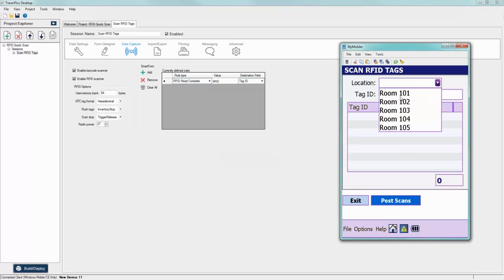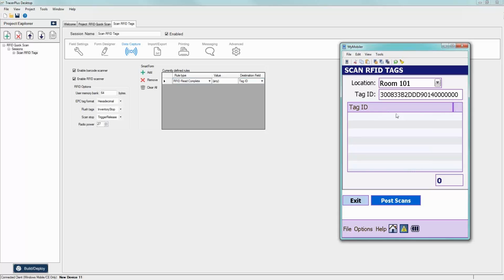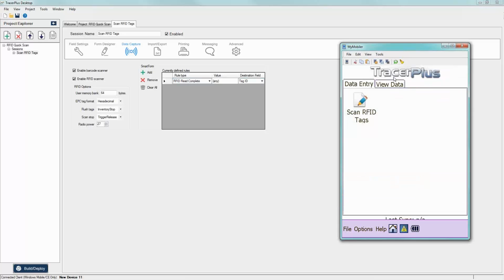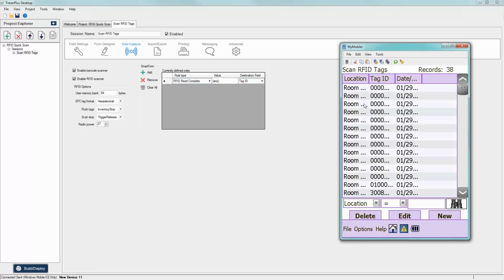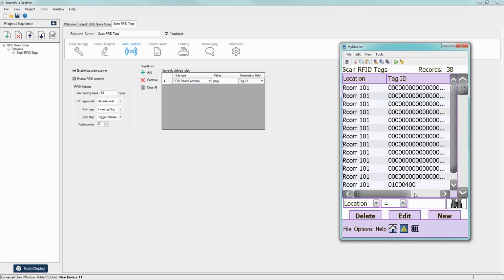So I'll select my room, and then I'll pull my RFID trigger here. So as I'm reading tags, you'll see that grid count in the bottom right actually start to increase. And once I let go of the trigger, our grid here is going to refresh, showing us all the tags that we just scanned. So I just scanned 38 tags in a matter of seconds. So now what we want to do is post those scans. So we just scanned 38 items and posted all those records within seconds. So if I were to come back to view data, here's our 38 records, all have that room 101, and it also captured our current date. And so here's all the tag IDs that we picked up.